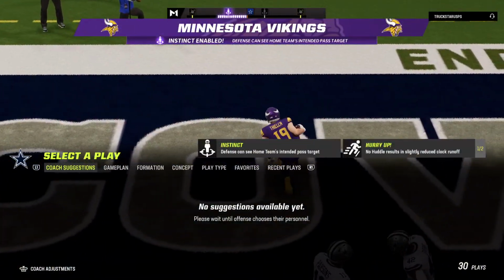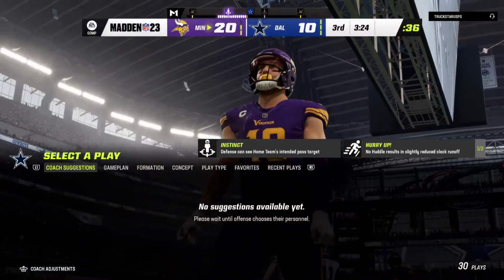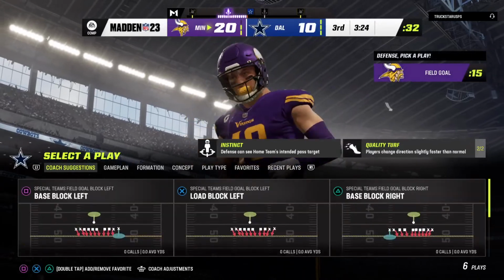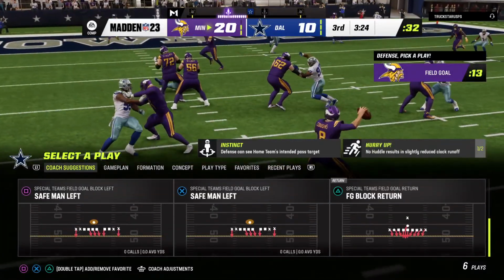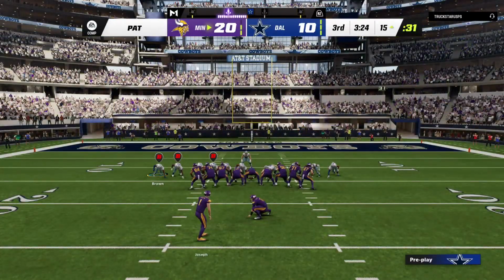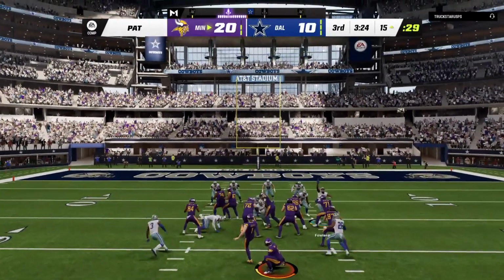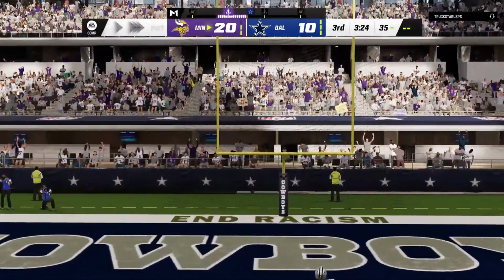Kirk Cousins now with 3 touchdown passes in the afternoon. The Vikings take the opening kickoff of the third quarter and run it right down the field to extend their lead. Joseph now to have the PAT. It's good, and it's 21-10.